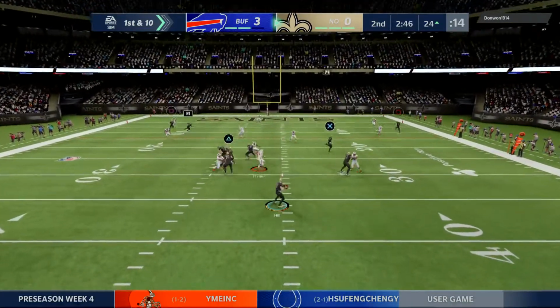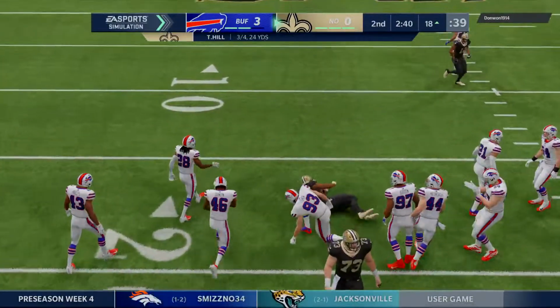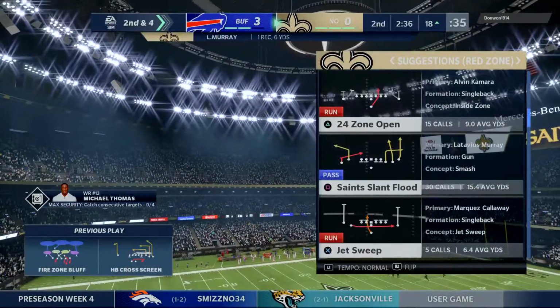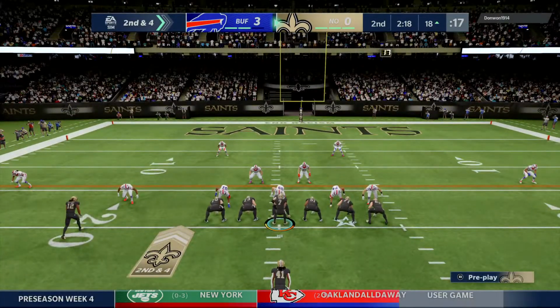Throwing again is Hill. Going with a screen for Murray. Sharp there with his feet. Gets him a little extra space. And then drop just inside the 20. A nice little screen. They get 6 on first down. 6 yards was the pickup on the last completion. So here's 2nd and 4.